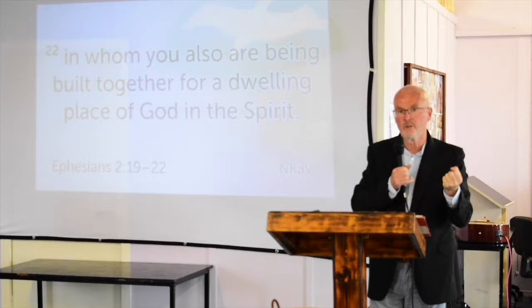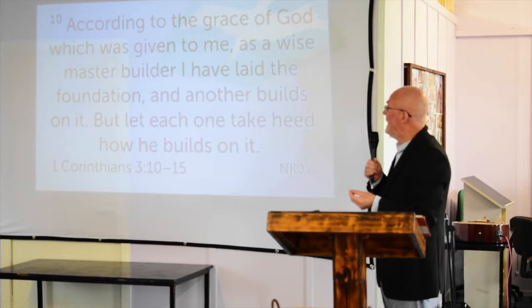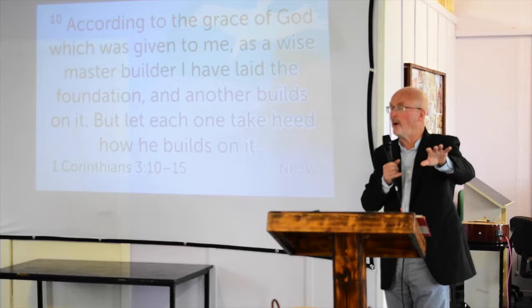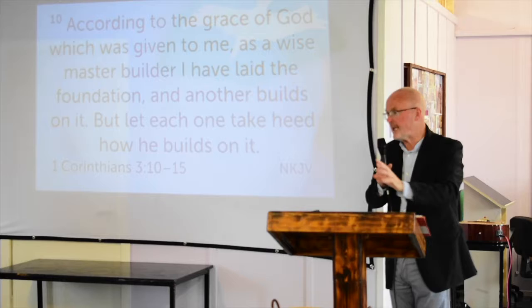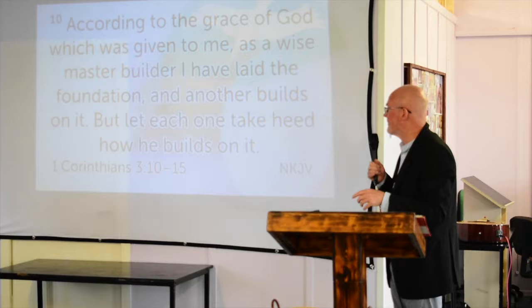If you look at a scripture, I'm skipping ahead a long way, but 1 Corinthians chapter 3, verse 10. It says, according to the grace of God which was given to me as a wise master builder. Now that's what Paul spoke about his ministry, as he ministered in the power of the Holy Spirit. He was a master builder. In other words, he was building faith into people's lives, and he was building relationships together. I have laid the foundation, and another builds on it. But let each one take heed how he builds on it.